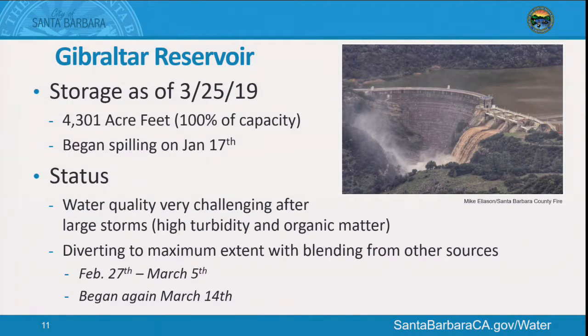Water supply status, so Gibraltar is full and still spilling, and water quality was pretty challenging after some of the storms, but it has now cleared up. So we have been diverting consistently, and actually the diversions have been up to our full limits that were allowed on a monthly basis. So that's been really great to see.